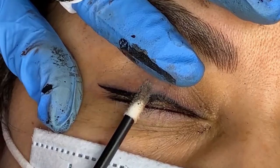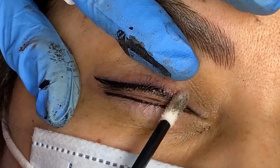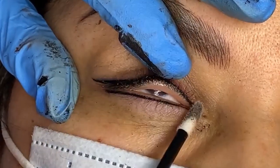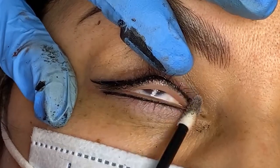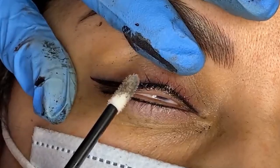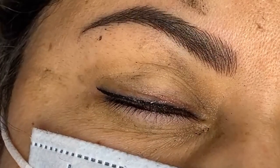We're gonna numb her a little bit and then we're gonna start the smoky eyes. Smoky eye procedure, we're gonna go with the needle one. Very little tiny needle, the same thickness, 0.25 millimeter. And then we'll go on the top.